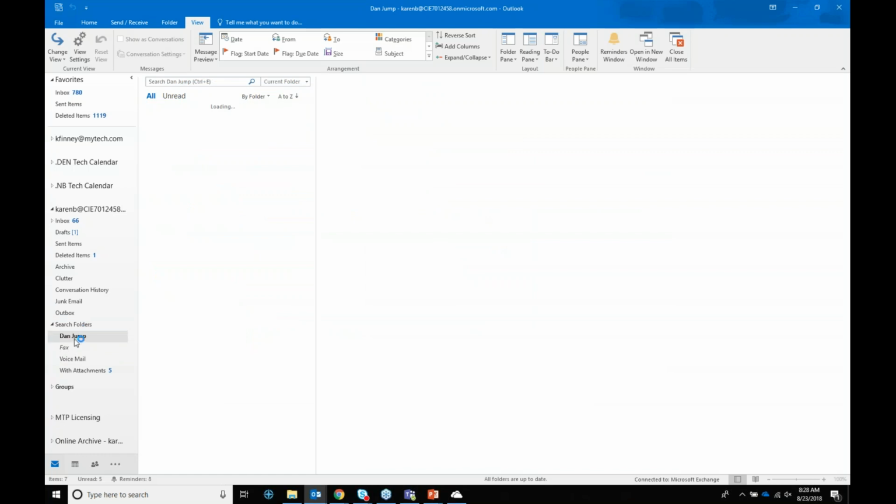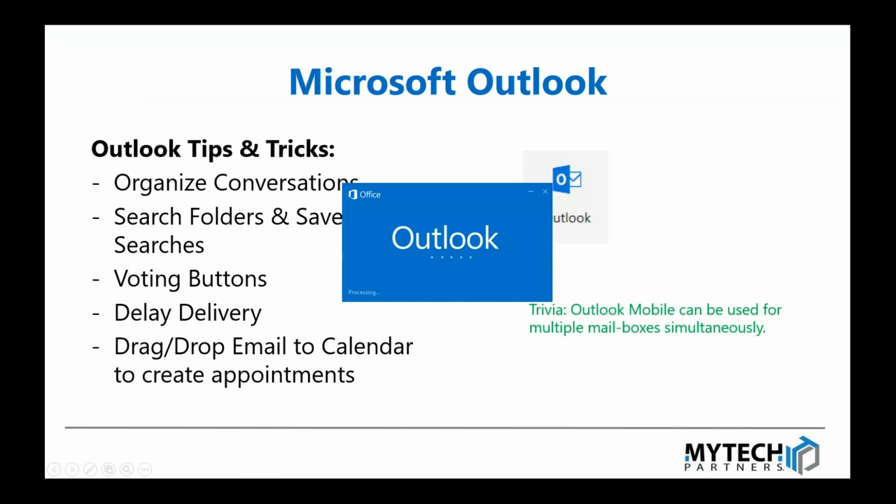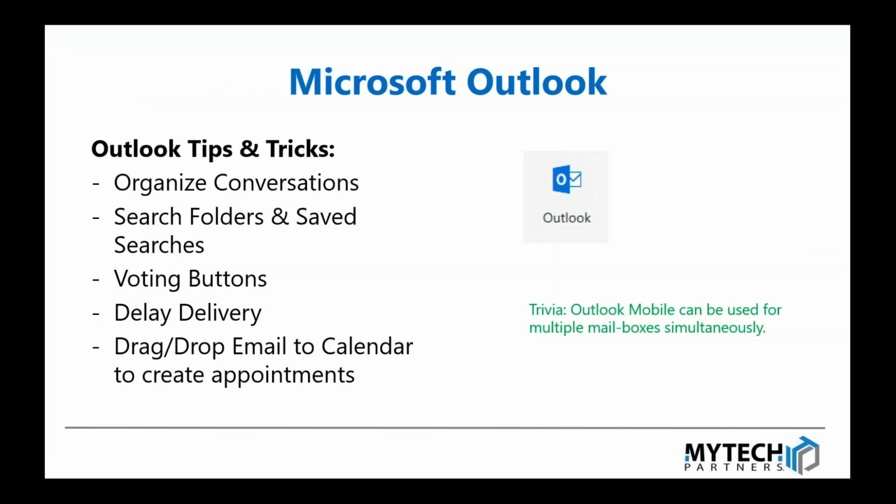And here you go. All of your emails ever received from Dan Jump that you still have in your inbox. Oh, come on, Outlook. My Outlook gets a little bit finicky. I have about 10 different mailboxes, so it typically takes a little bit of time to enact these changes. Fun fact, if you can cut down on the number of mailboxes that you have, your Outlook will work better.